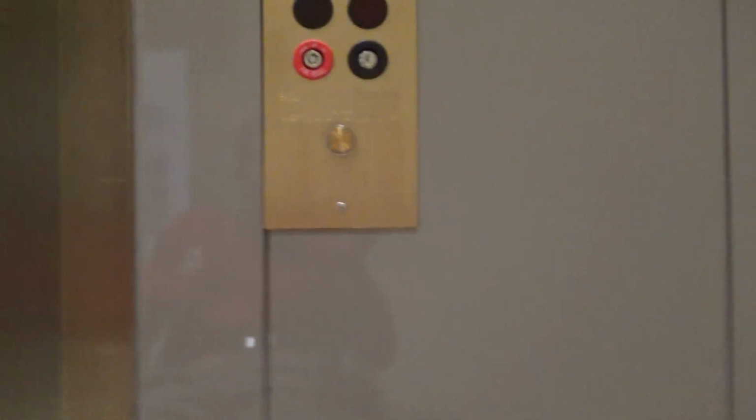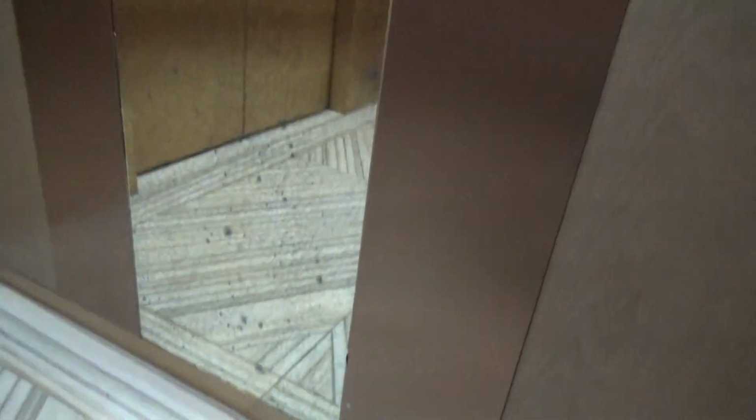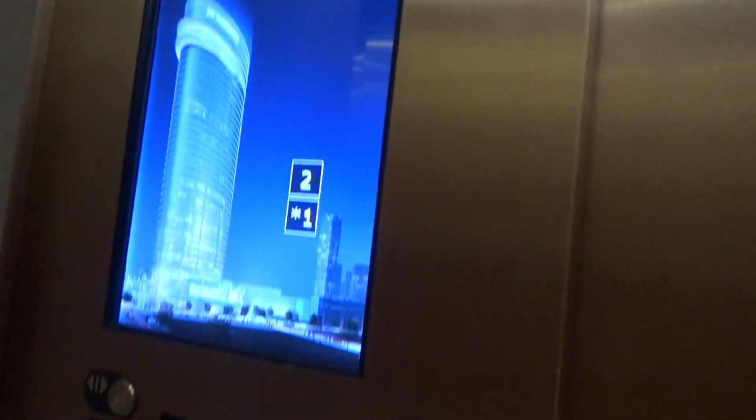This is the elevator here at the KW Marriott here in Nashville, Tennessee. And wait to see what we have inside. But we got an Otis. Look at that. And look, we got a touch screen. Let's go to two.